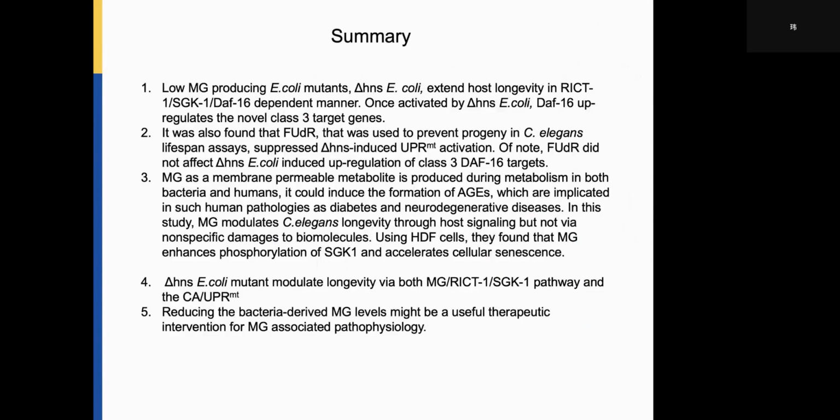So coming to the end, there is some summary that we need to know, which is the significance of this study. Firstly, low MG producing E. coli mutants, as E. coli, are able to extend host longevity in a RIP1 SGK1 dependent manner. And once activated by these E. coli, DEF16 regulates novel class 3 target genes.